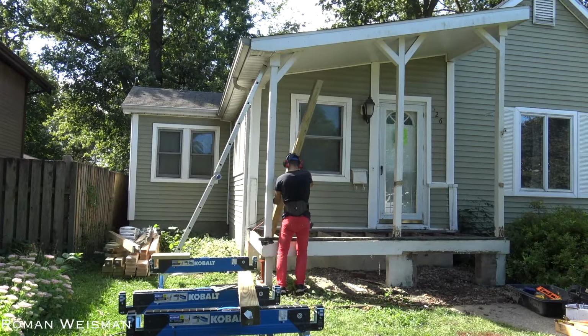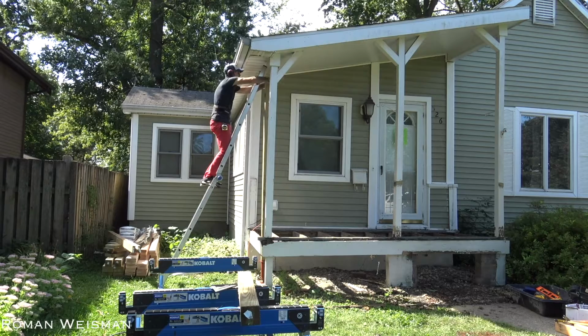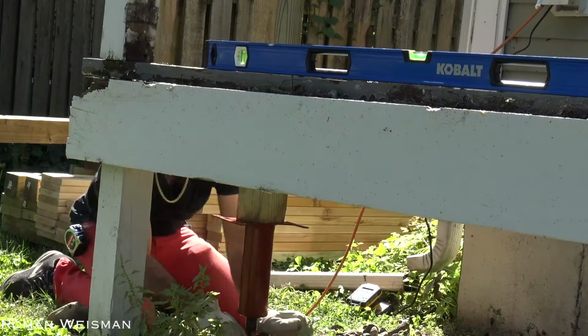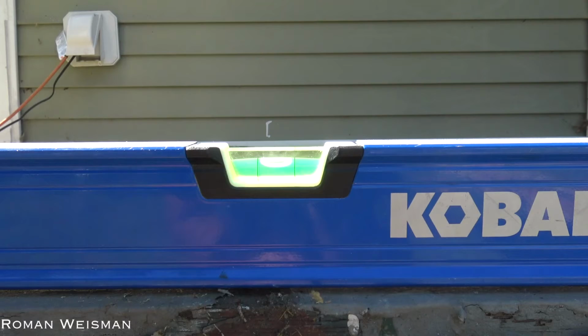The posts need to be replaced. I will use long ones from the top to the bottom, unlike the existing which meet, or I should probably call it rest, on the deck. I use temporary support with jacks on the bottom to lift the structure and support it while I replace the problematic ones.